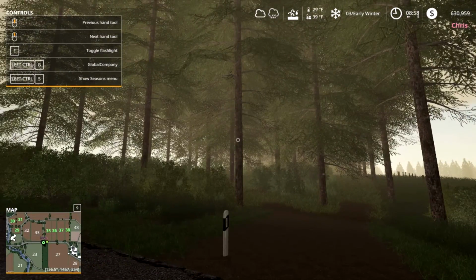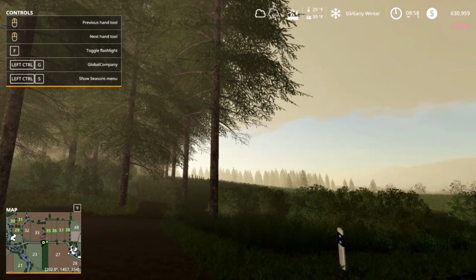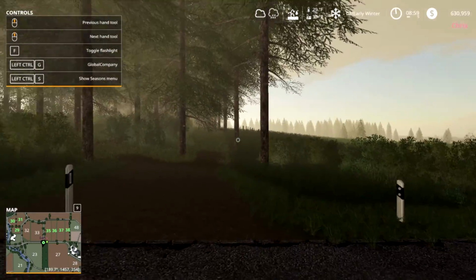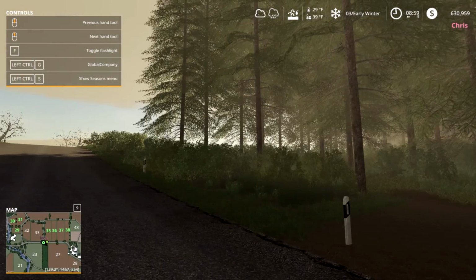Money wise, I know we're pretty high. I've been taking loads out over there just because I was over there. But it's time to start working into this area and just kind of going along tree by tree, just keep grabbing them and bringing them over and work them up here.